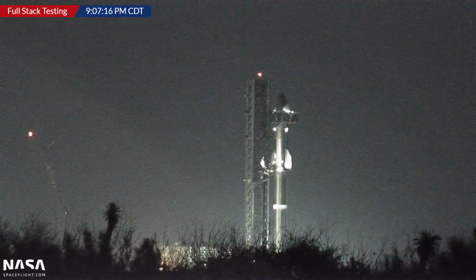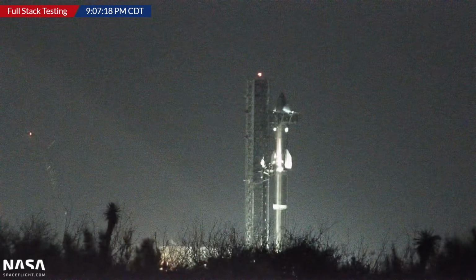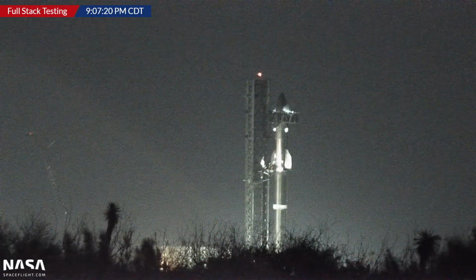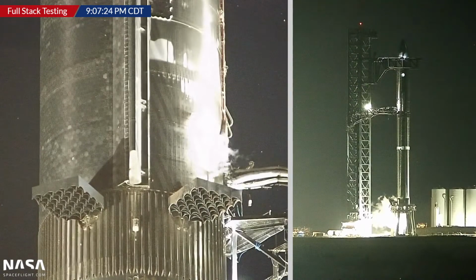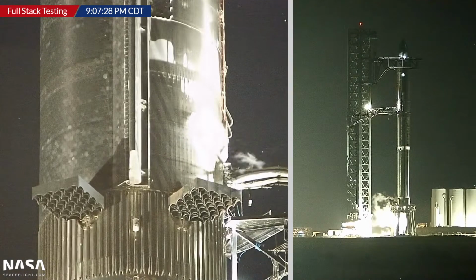Yeah, and that's a cool view. Actually, it looks like sort of the skyline peeking over the trees there. Yeah, excellent. Cool. And it does look like the frost on the ship is receding a little bit, so maybe they're doing a sort of drain test here now.